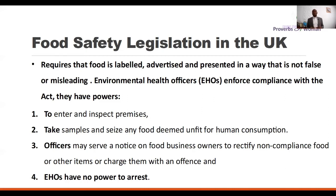So what powers do they have? You've got to be able to understand the powers that they have. The environmental health officers have the power to enter and inspect your premises. You cannot say no to them. When they come into your premises, obviously, they're not going to call you and tell you, no, we're coming today at 10 o'clock. They're just going to turn up.